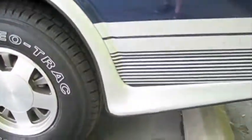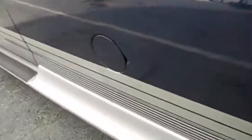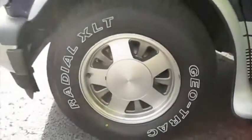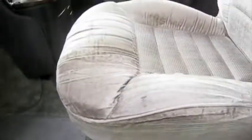Tires are good. And you gotta love the custom graphics and body flares on these vans. They're unique. This is a clean one indeed. Everything. Deep storage wells. Yeah, I apologize for that buzzer.